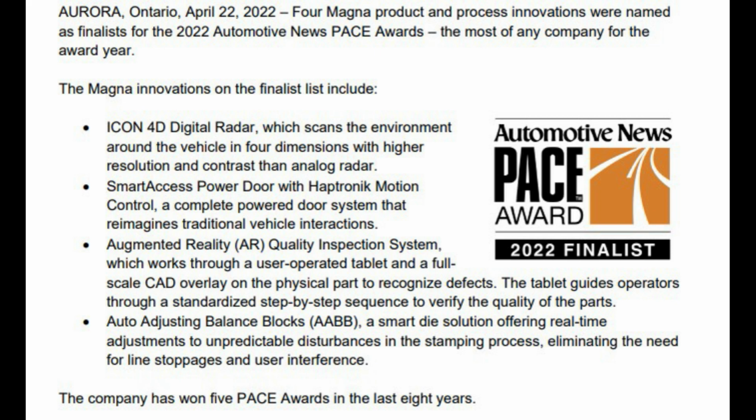So the next thing on this list is the Smart Access power door with Haptronic motion control, a complete power door system that reimagines traditional vehicle interactions. This innovation is probably not something that's going to be on the Fisker Ocean, but one thing that we have noticed is that we saw early pictures of the handles that pop out on the Fisker Ocean, but recently I haven't seen any pictures of door handles popped out of the Fisker Ocean. Even when the doors are open, those handles are recessed into the door.